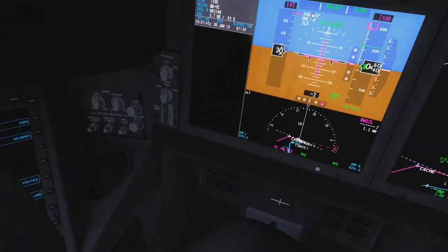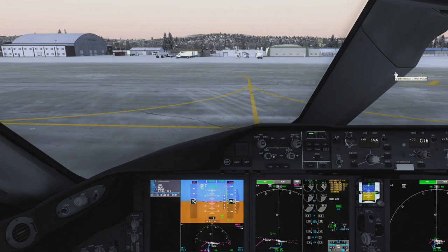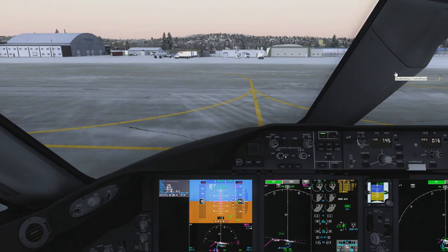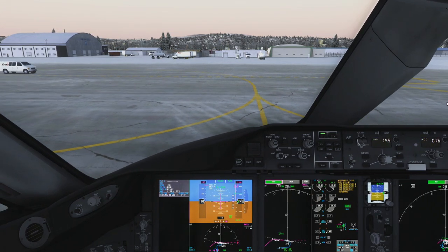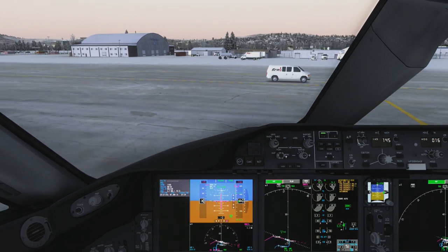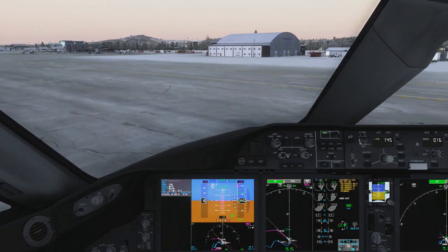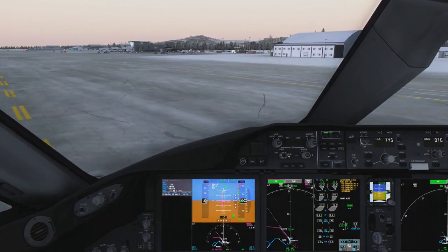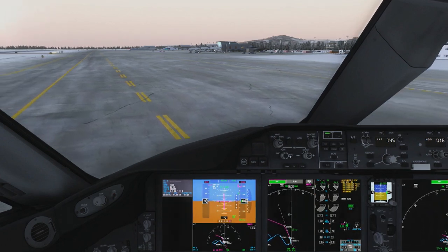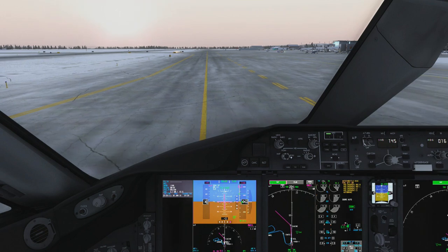Every time I OOM, every single time. Wow, couldn't get through the view there. When I go back to Air Hauler and then come back here, we unfortunately OOM every single time. I guess I could have gone up to that other taxi line. I wasn't sure, so I just took this one.